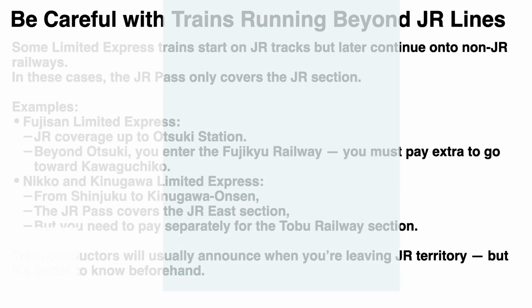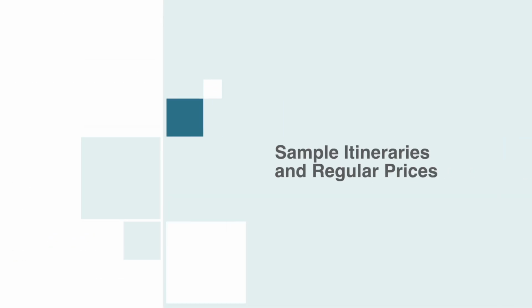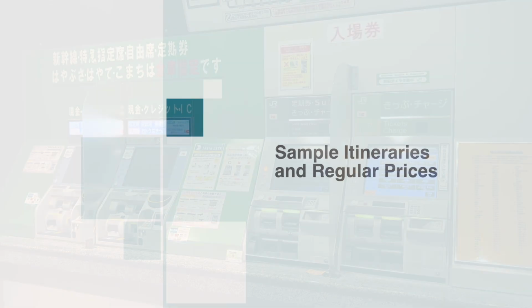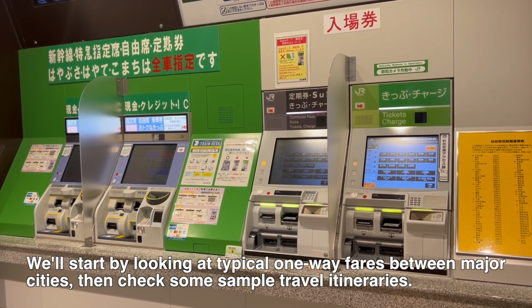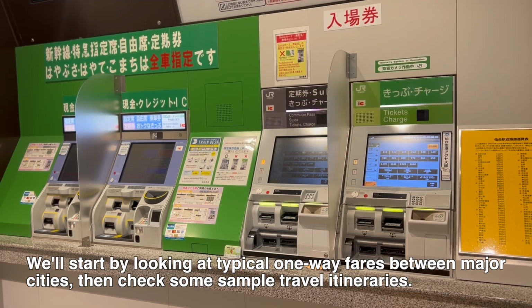Sample itineraries and regular prices. Now, let's look at some real examples of travel costs and find out if the Japan Rail Pass can really save you money. We'll start by looking at typical one-way fares between major cities, then check some sample travel itineraries.